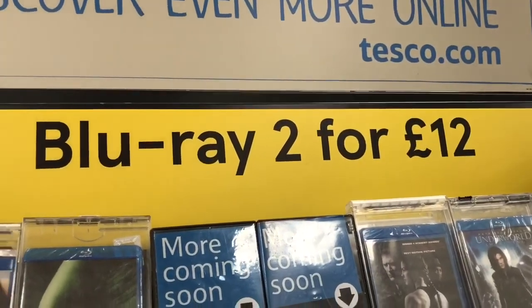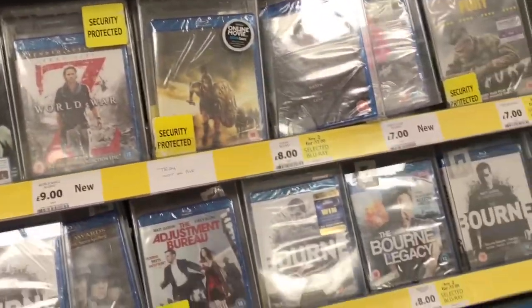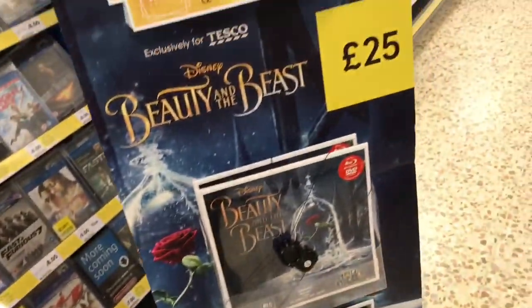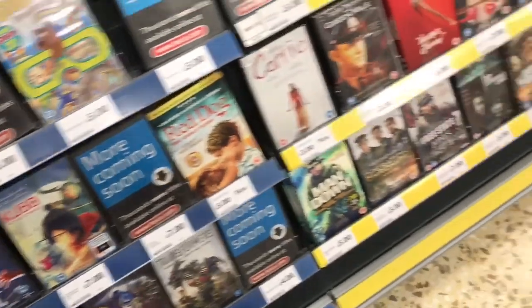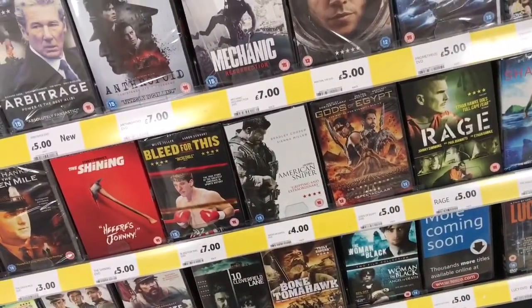We've got two Blu-rays for £12. Got a lot of those titles. None of them come with slips either, it doesn't look like. Still got some Beauty and the Beasts left, the old big sleeves. What else we got here? These are all DVDs, all this whole section here.